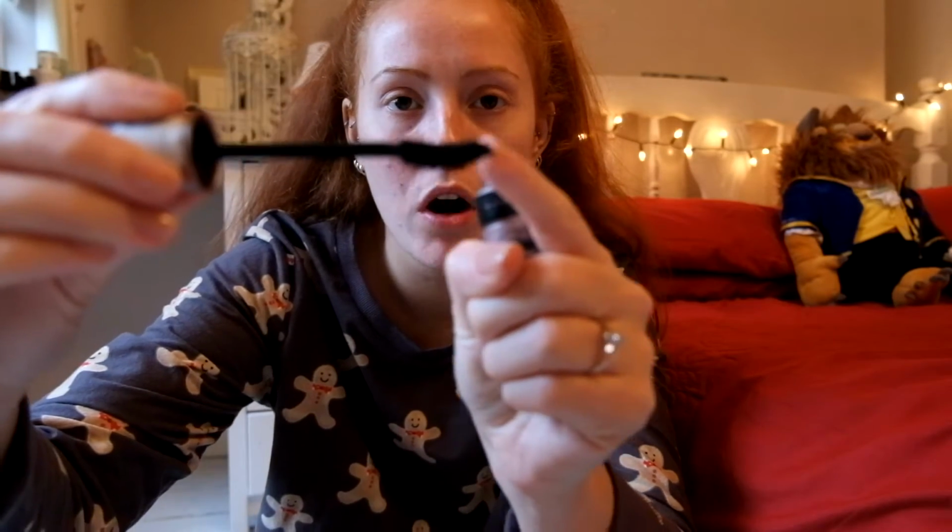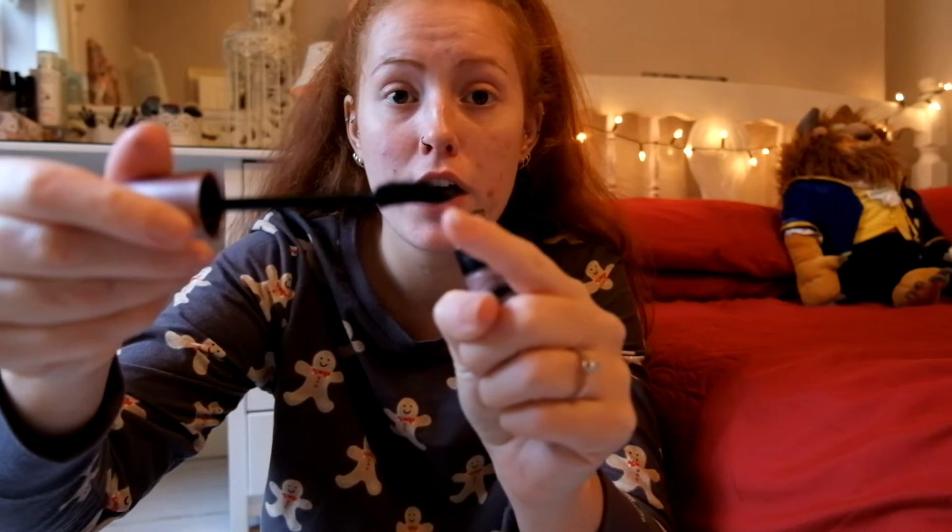drugstore. If I show you the applicator, it's got a really thin one at the top, and that's for your lower lashes, and then it's got a really thicker one at the top for your top lashes. I love this stuff. I'm so glad I bought it. It's literally my favourite mascara so far. I do use high-end mascaras as well, but this one is a bit battered, but I will use this all the time and it does the job. So that's a definite favourite of 2016.